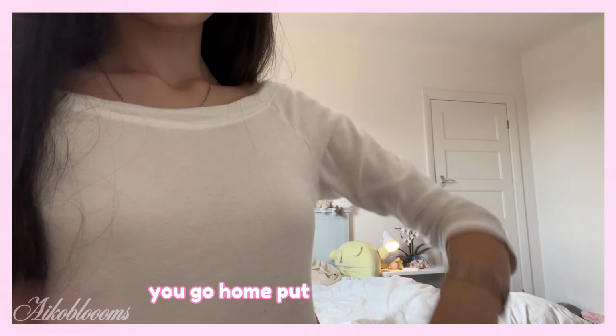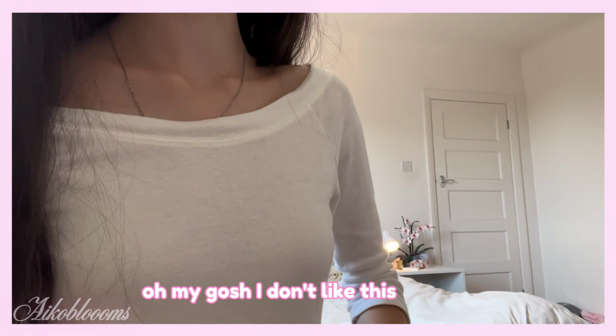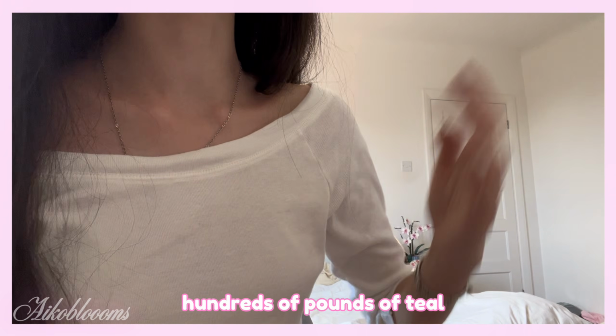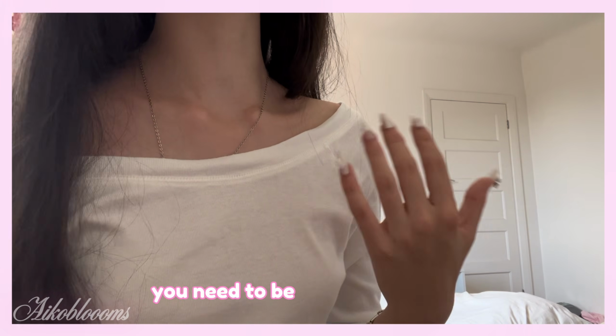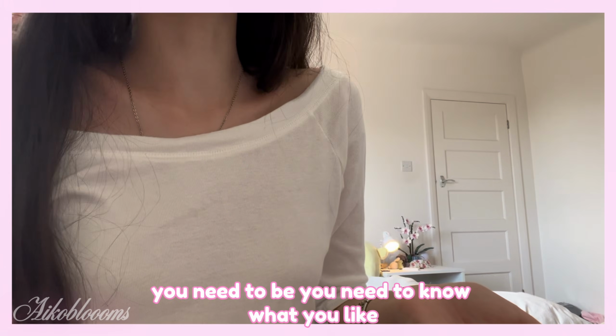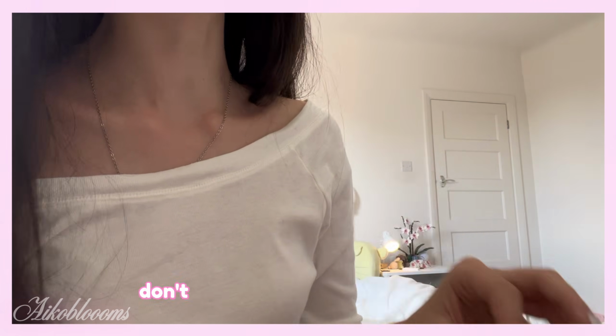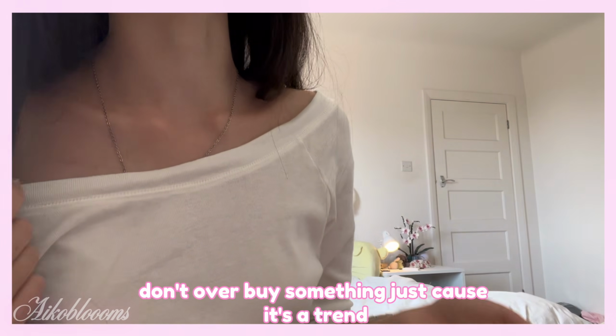You go home, put the teal stuff on, and you're like, oh my gosh, I don't like this, teal looks so bad on me, and then you just wasted hundreds of pounds on teal. Do you know what I mean? You need to know what you like, make sure you feel confident, and be careful with trends, because you don't want to overbuy something just because it's a trend.